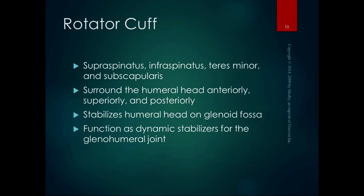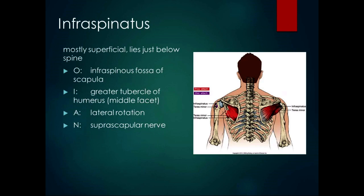in that group. So Infraspinatus is mostly superficial, and it lies just below the spine of the scapula in, surprise, surprise, the infraspinous fossa of the scapula. Okay, that is no surprise. Infraspinatus, infraspinous fossa. It can also be called the infraspinatus fossa if you want to be super simple. I mean, that belongs on stupid questions on Jeopardy, right? Or stupid answers. I don't know, I haven't seen Jeopardy in a while.